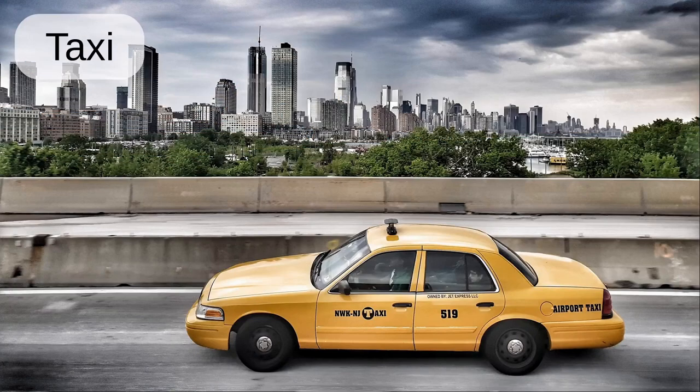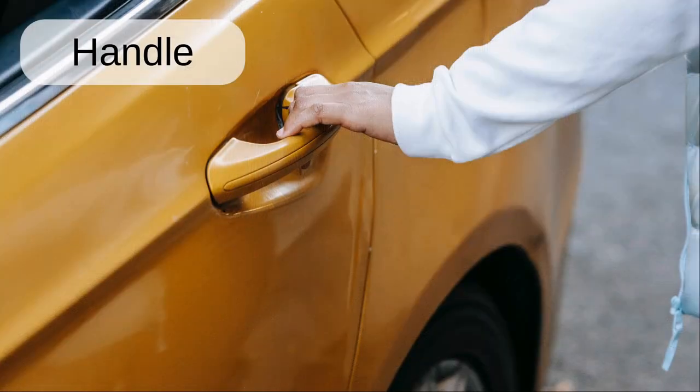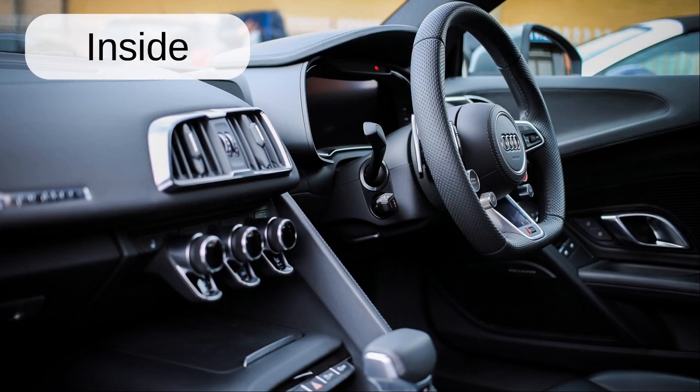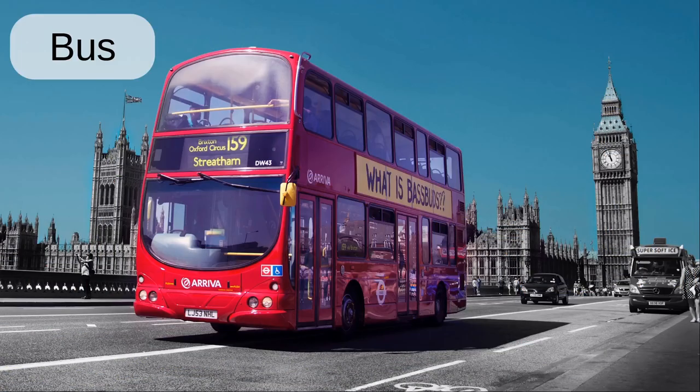You might be going to a place like an airport where it's expensive to park, so getting a taxi where someone else drives could be a good option. In this case, you'd need to signal the driver for them to stop. You'd then pull the handle on the door, and then get inside. A cab is another name for a taxi.